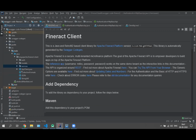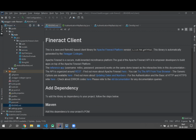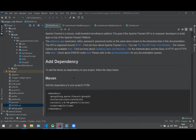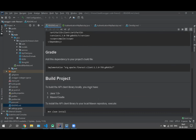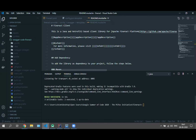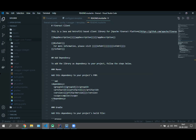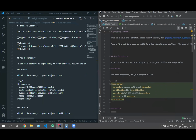Okay, so you can see here that it created everything automatically for us. This is the README file that it created. Everything is auto-generated. We just added customizations and it did everything else. If I show you the code for this, and let's say I open this, you can compare these lines.